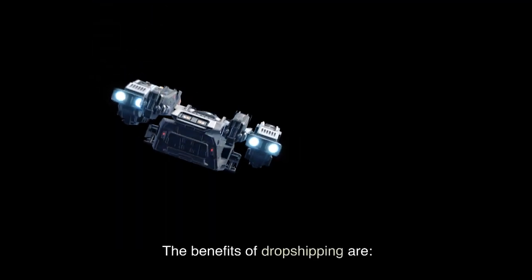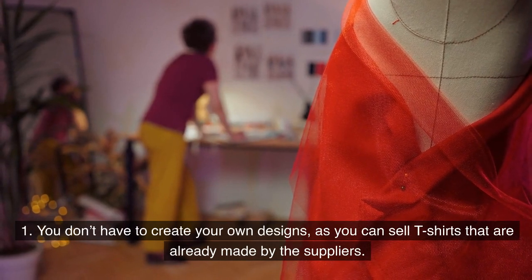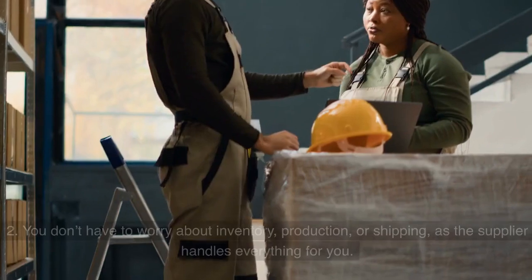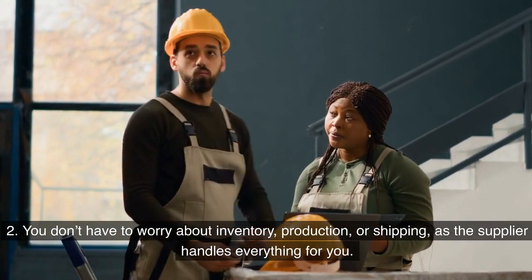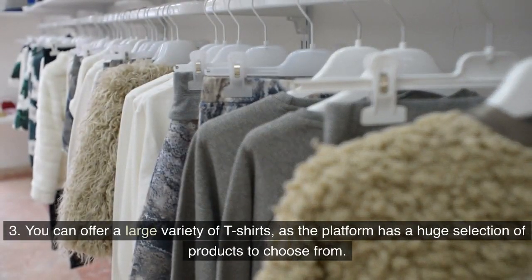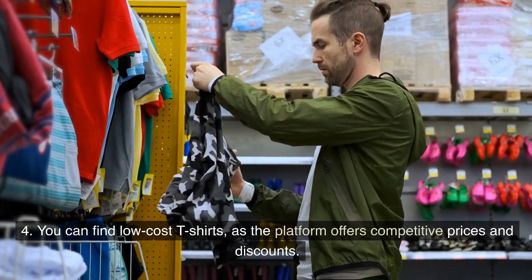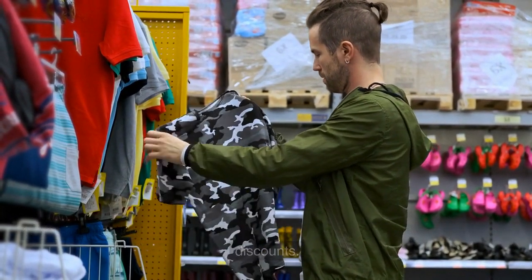The benefits of drop shipping are: 1. You don't have to create your own designs, as you can sell t-shirts that are already made by the suppliers. 2. You don't have to worry about inventory, production, or shipping, as the supplier handles everything for you. 3. You can offer a large variety of t-shirts, as the platform has a huge selection of products to choose from. 4. You can find low-cost t-shirts, as the platform offers competitive prices and discounts.